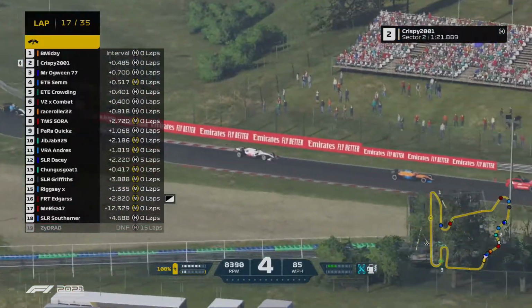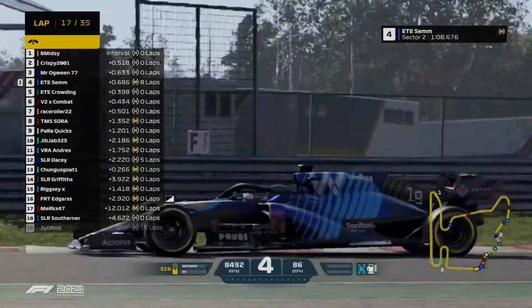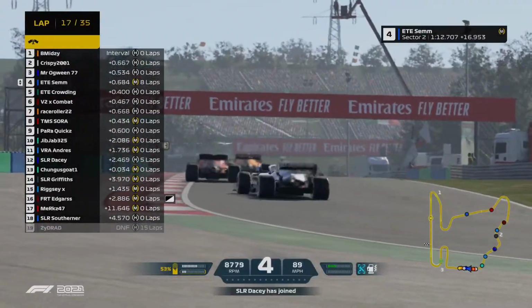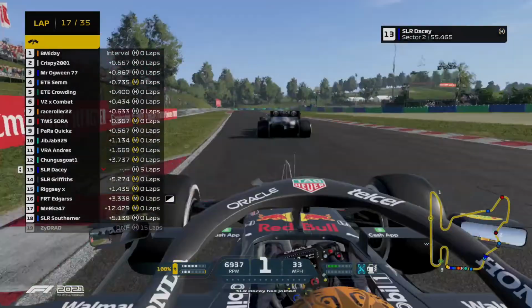So then Minty's lead has now been neutralised. I doubt Sem will be able to take advantage too much on the restart. I'm assuming he'll be going for potentially a set of soft tyres as Daisy now rejoins behind the safety car. Hasn't lost too much.